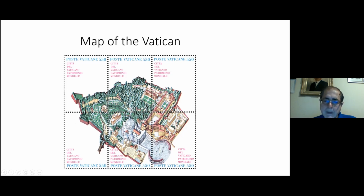But to visit the Sistine Chapel, you have to enter from here. And all this section here is part of the Vatican museums. So to arrive at the Sistine Chapel, you have to go all through these buildings here, where there are a lot of beautiful artworks to see. And then in the end, you arrive at the Sistine Chapel.